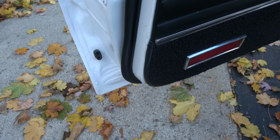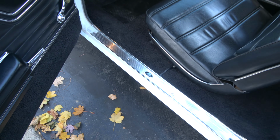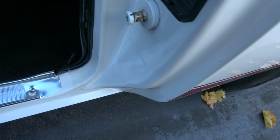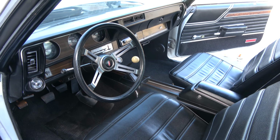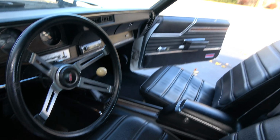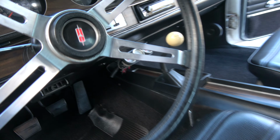I think a lot of this interior is actually new. It looks like new door pads, new carpet, new sill plates. They've definitely redone the seats. New floor mats are on the way. Bucket seats, center console, sports steering wheel, Hurst shifter. Headliner looks good. Little mark there on the steering wheel.